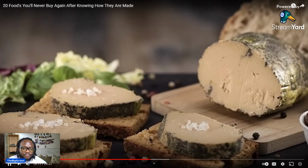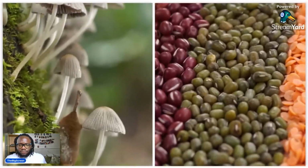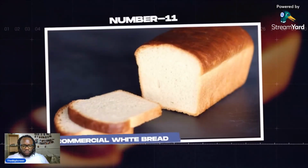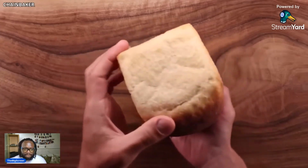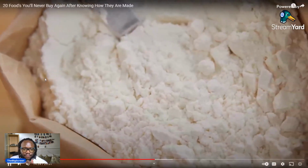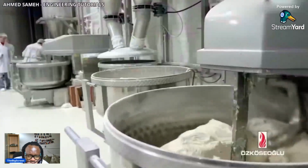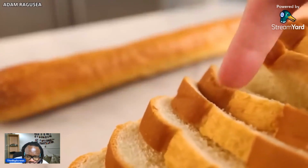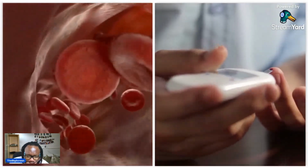The foie gras industry can choose alternative pâtés or spreads made from ingredients such as mushrooms, lentils, or other plant-based sources. Number 11, commercial white bread. Commercial white bread, a staple in many households, might become less appealing once you understand its production process and nutritional content. To create white bread, manufacturers use refined wheat flour, which has been stripped of the bran and germ during the milling process, removing many of the nutrients and fiber found in whole grains. The resulting product is mainly composed of the starchy endosperm, which has a high glycemic index and can contribute to blood sugar spikes and crashes.